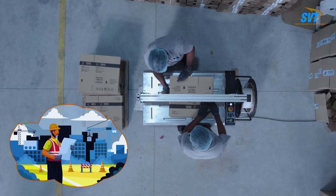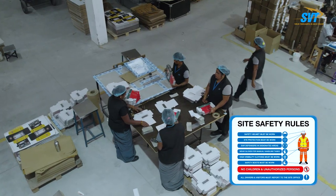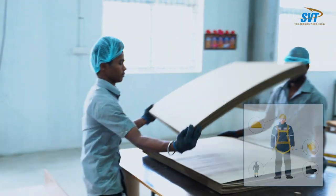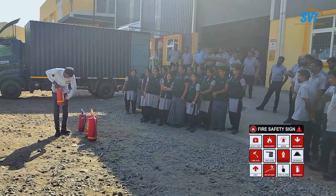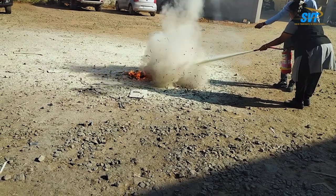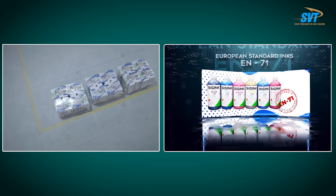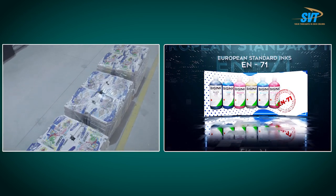Safety is of utmost importance to us. We ensure employee safety with our stringent safety norms, providing them with appropriate PPEs, signage, equipment, and safety training guidelines and procedures. We also comply with European standard EN71, which specifies safety requirements for toys.